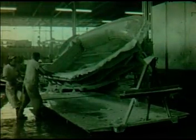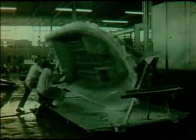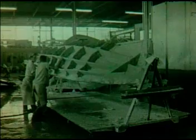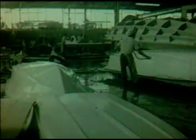Decks and hulls march in steady succession from the oven and are removed from the mold by an injection of water between the mold and the completed part, dissolving the parting film. Any remaining parting film is flushed off the part and the mold with a water spray.